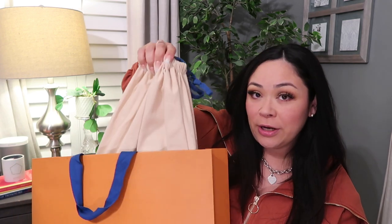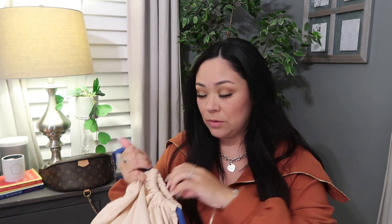I was like, okay. So with all that backstory, here is the bag. Let me just say that I love the dust bag they gave me this time, because it's the drawstring bag. I just think I really like these dust bags. Let's go ahead and open it.